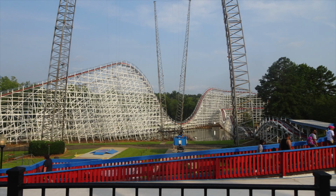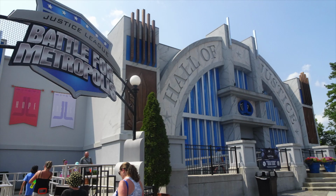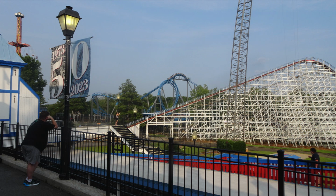Not impressed with that. I appreciate it has just apparently been retracked, so it's better. I just spent most of the ride just bouncing. Thank God I was aware that the brakes on it do hit hard, so I could at least prepare myself for them. And thank God I was slightly ready.